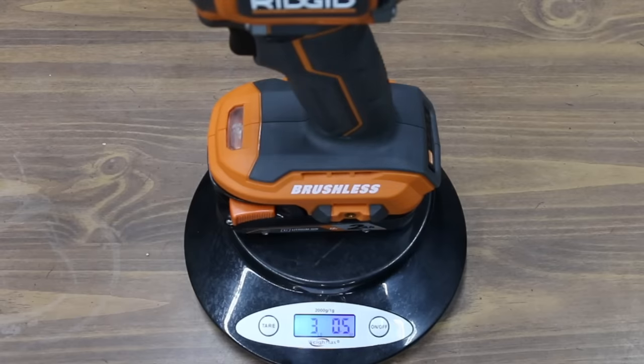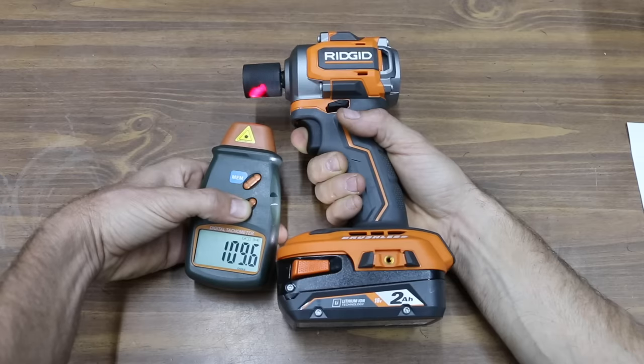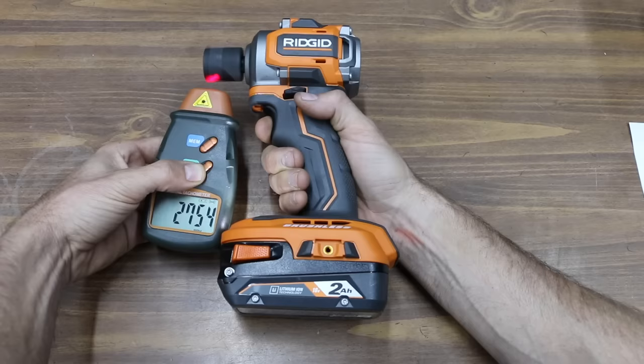The Ridgid is the heaviest yet at 3 pounds, 0.5 ounces, or 1,375 grams. The Ridgid's low RPM control isn't quite as good as DeWalt's at 110. It topped out at 890 RPM in low mode. In high mode, it wasn't quite as fast as DeWalt at 2,756 RPM.